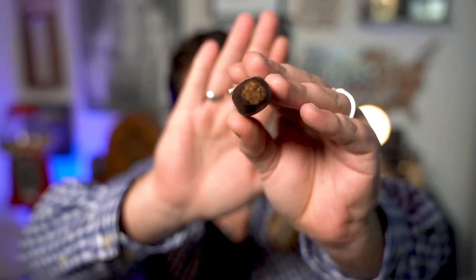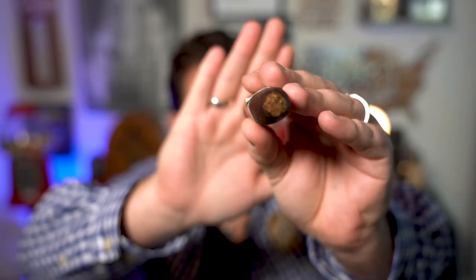My favorite cutter, a little silver one that came with a humidor I bought. That is what I'm sucking on right now. First time I said that on camera.